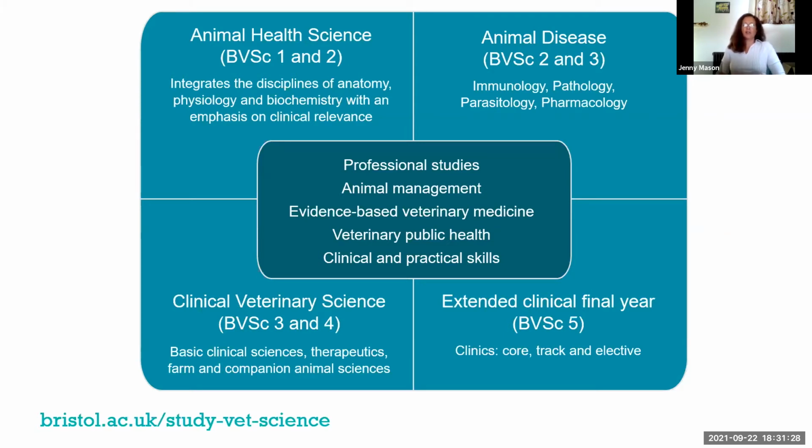So in the first year, we look and start really with the animal health science, and this extends into the second year, but we'll start you off looking at anatomy and physiology and biochemistry. And we use some things like case-based learning to pull the clinical relevance out of these. Alongside this, you're getting your animal management skills and keeping, how we look at housing and keeping different animals and their daily management, and then their kind of annual management. And that will run alongside things like professional studies, where you will get your basic skills of communication, particularly, which we focus on very strongly in the first year.